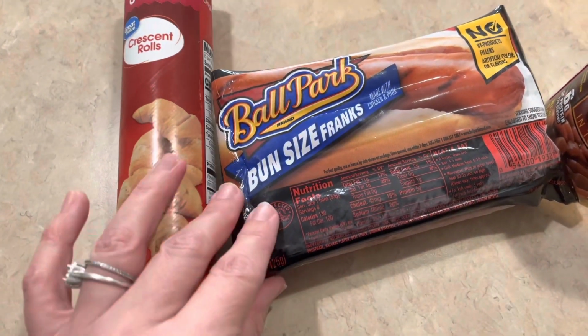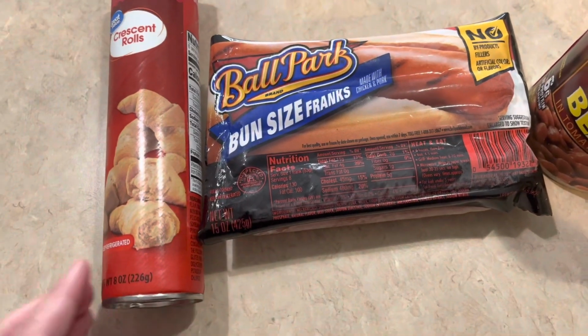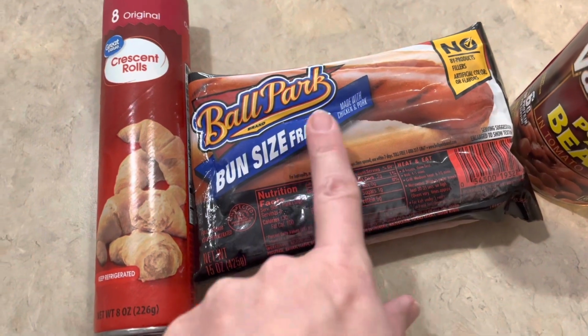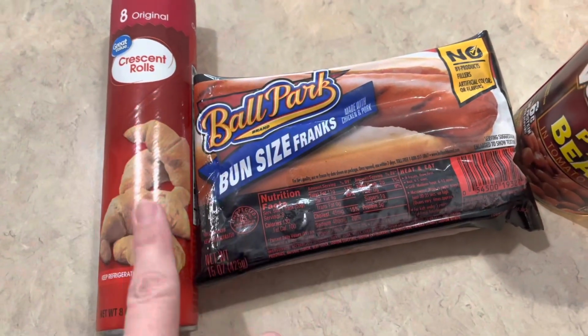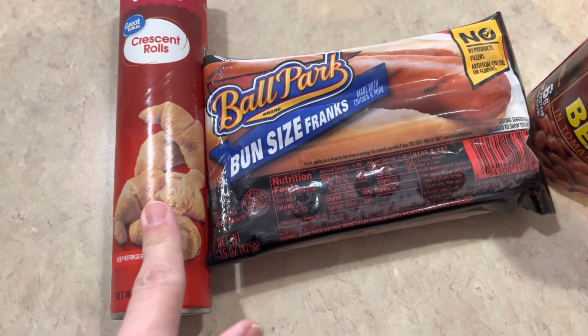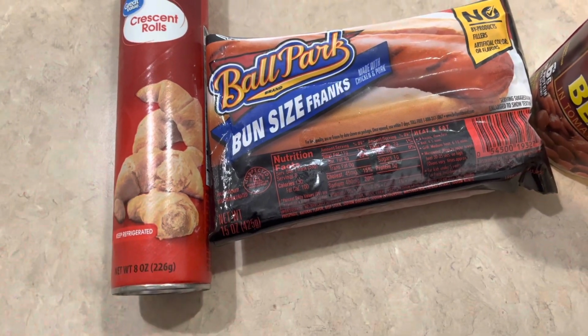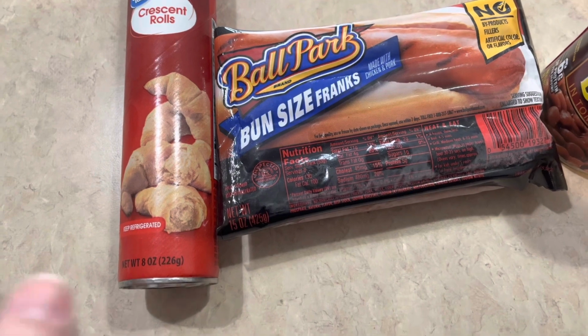But with that being said, I have these crescent rolls, and this is the meal that I had as a kid, and this is the meal that I made for my kids when they were little. Basically, you just take your hot dogs and then wrap them in your crescent rolls. If you like, you can put cheese in there. If you like, you can put bacon in there. Get the bacon a little done.